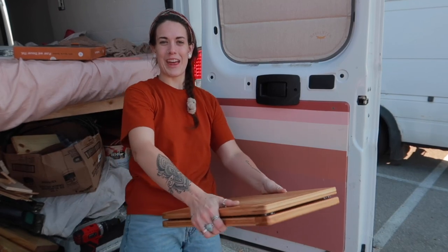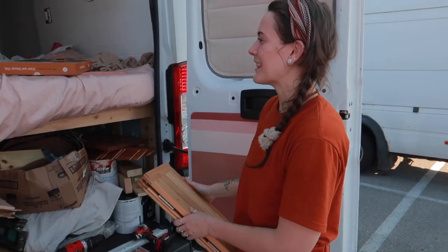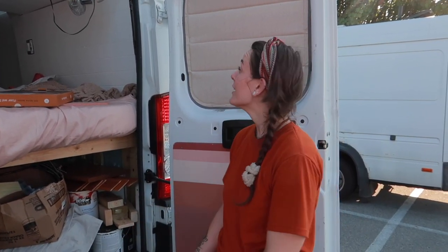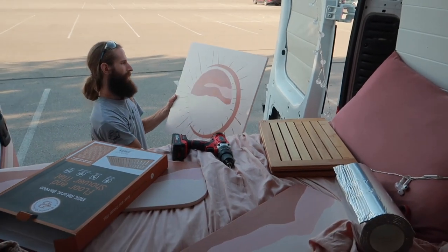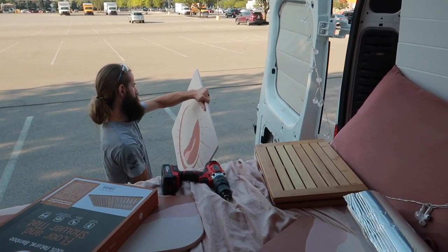Yeah, so that's my plan for that door, and then we'll be hanging the more artsy piece on the other door, and the little ones on the top. Here you go, bud. Upside down.